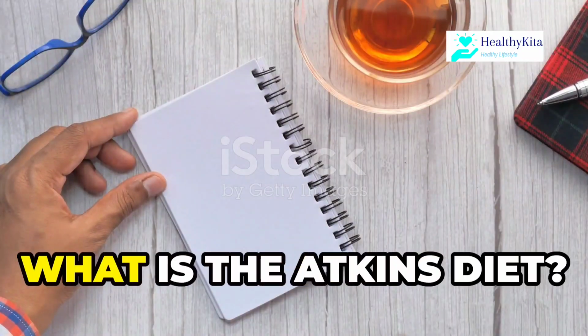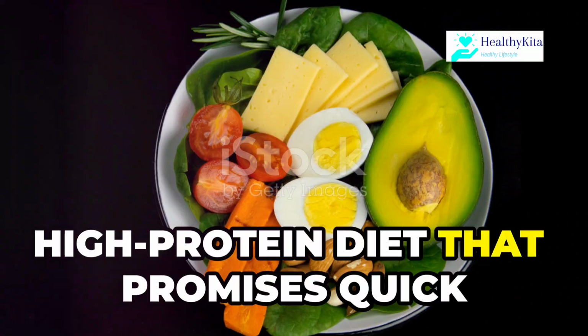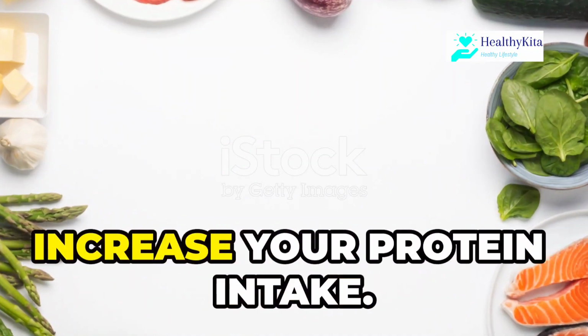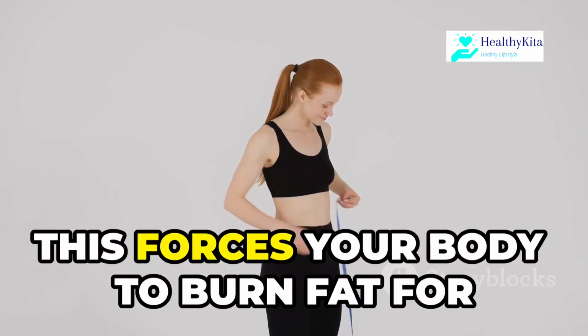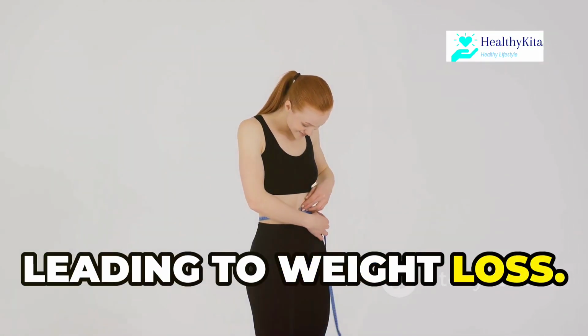First off, what is the Atkins diet? It's a low-carb, high-protein diet that promises quick weight loss. The idea is to cut down on carbs and increase your protein intake. This forces your body to burn fat for fuel instead of carbs, leading to weight loss.